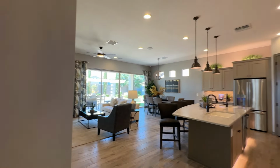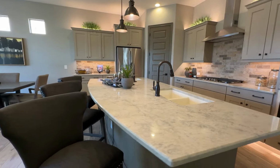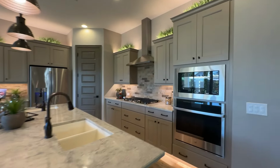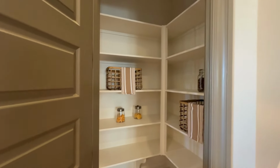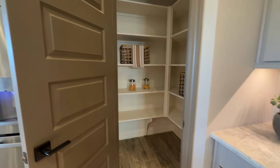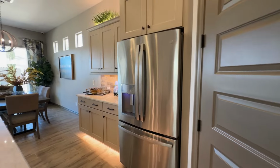And then your open concept living. Again, they have the 2 sinks here in this one and the curved island right here. You have your gas range. Let's open up this pantry so you can see inside here. A nice corner pantry. You can fit a lot of stuff in there. And these are GE appliances that they put in their homes. I'm a fan of GE.